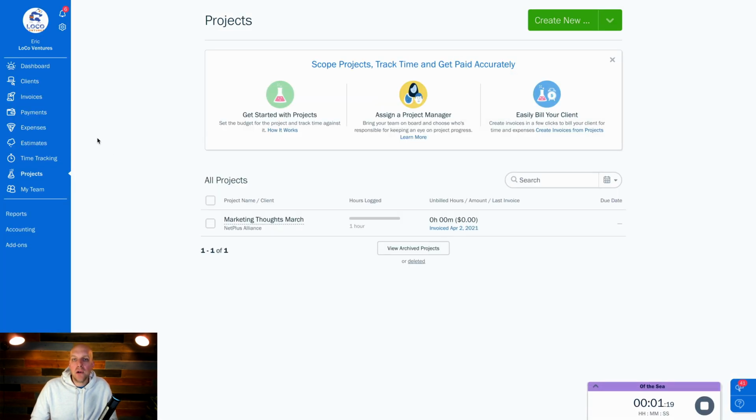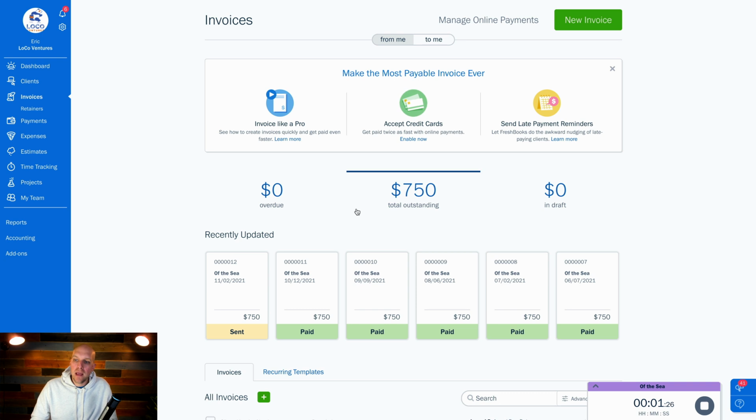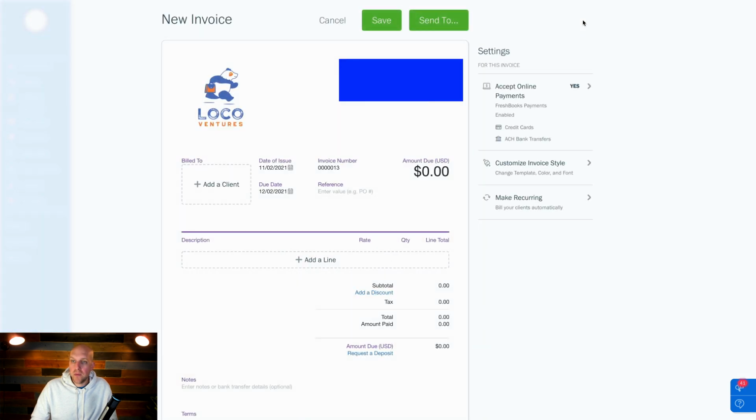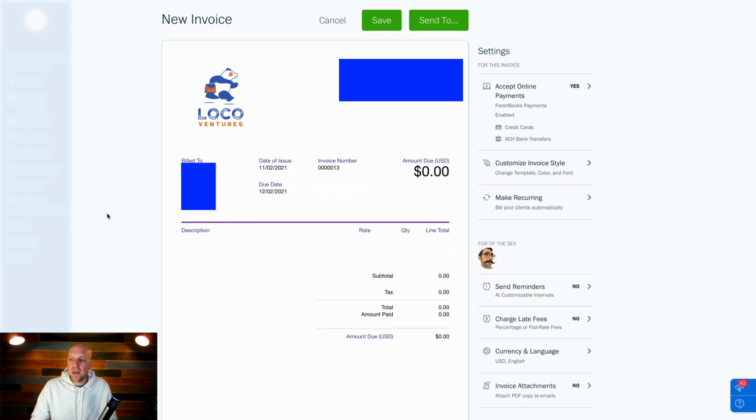But one of the things right now I want to show you is the invoicing because it's pretty intuitive and very easy to use. So if you go to invoices, again, you can see that I just sent one actually today, but I'm just going to set up another one just for example purposes. So if I click new invoice up here, what you're going to see is I already have my template here that comes up. And then again, it's like going to that filing cabinet and you've got to pick the right folder. And then I'm just going to pick somebody here and there we go.